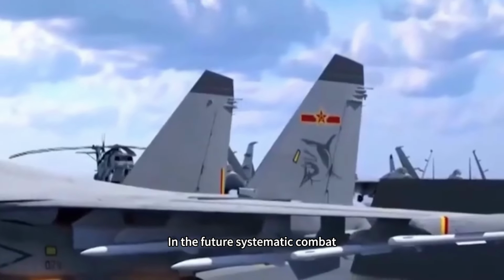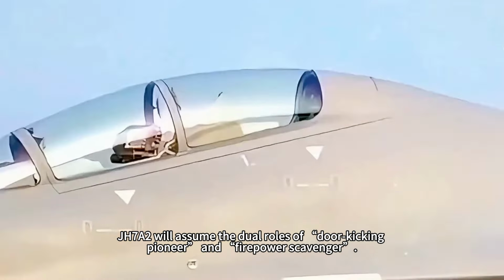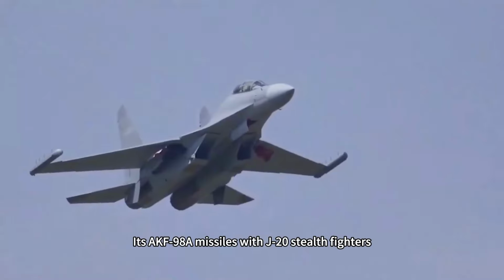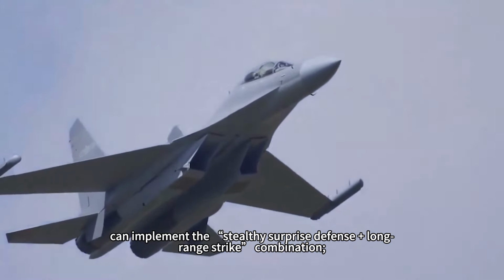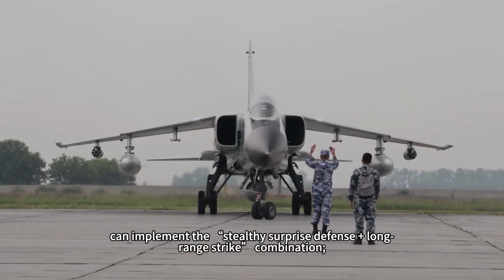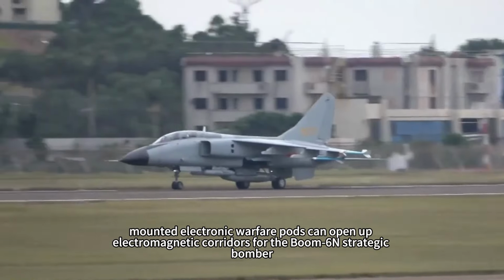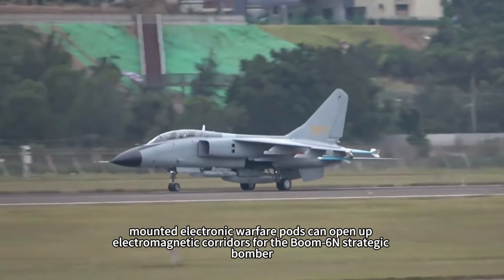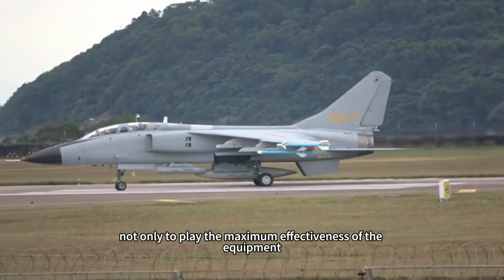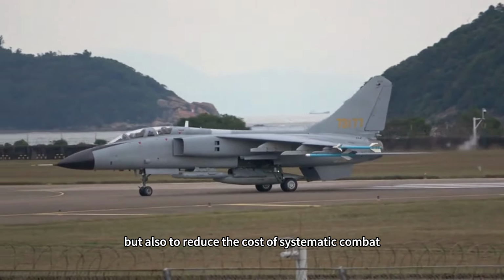In future systematic combat, the JH-7A2 will assume the dual roles of door-kicking pioneer and firepower scavenger. Its KF-9A missiles with J-20 stealth fighters can implement the stealthy surprise defense plus long-range strike combination. Mounted electronic warfare pods can open up electromagnetic corridors for the Boom 6 and strategic bomber. This synergistic tactical concept of high and low, old and new, not only plays the maximum effectiveness of the equipment, but also reduces the cost of systematic combat.